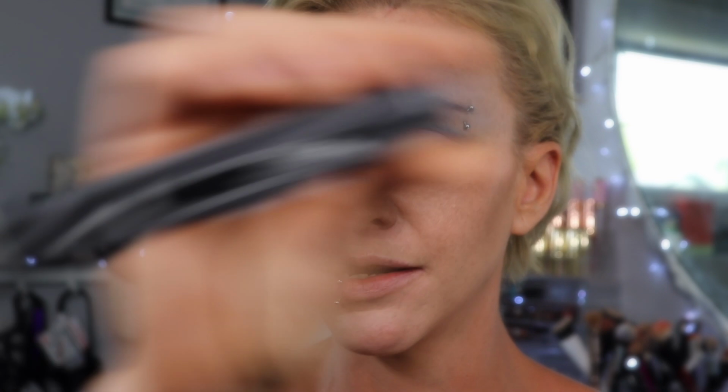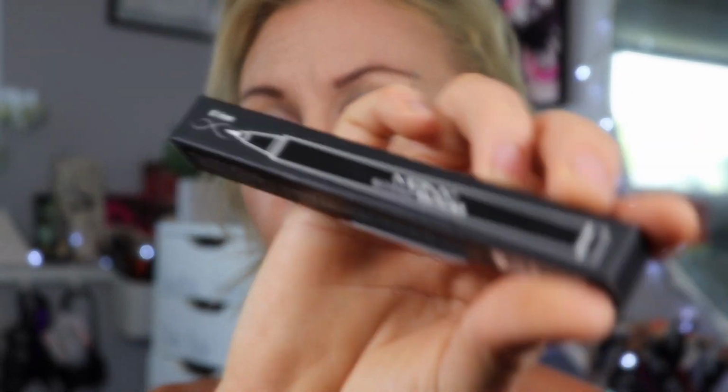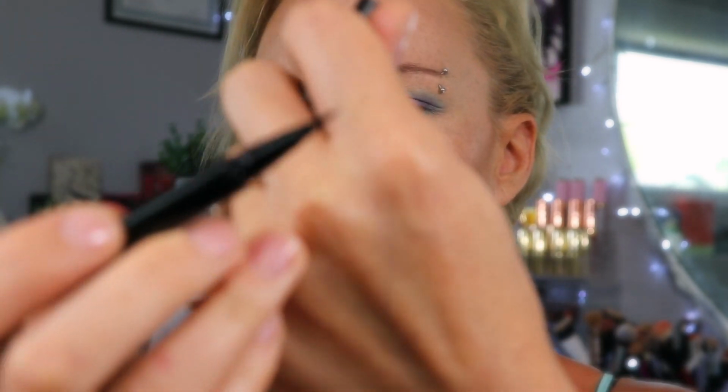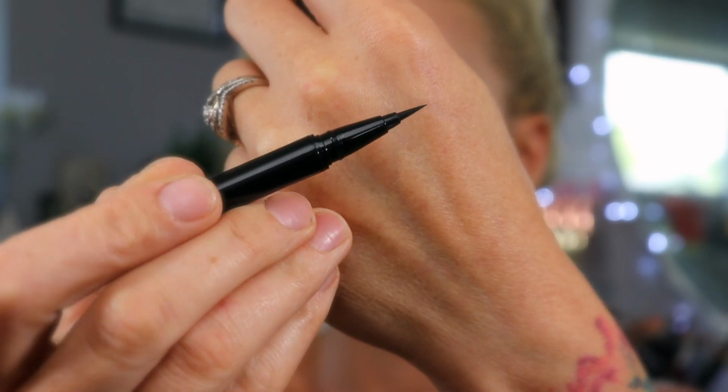Next up, we have some eyeliners. First, we have this Moni Waterproof Pen Eyeliner in deep black, and then we have the Moni Waterproof Pencil Gel Liner in Aura. Let's have a look at this pen liquid one first. The tip looks nice. It's small.